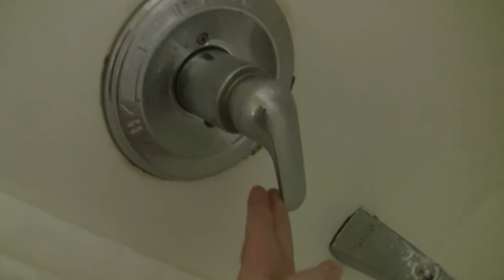We turn it on a little bit on cold. We're checking out here in the morning, so let's go start it. Notice how it says C for cold, but this is so hot I can't touch it. Now if I turn it over here to hot, now it's freezing cold. My wife, the first night we got here, she took a shower and basically scalded herself. Lovely.